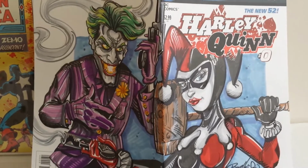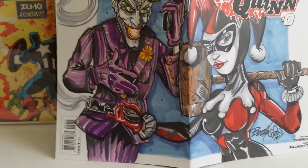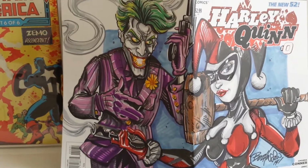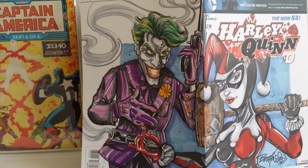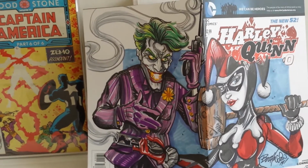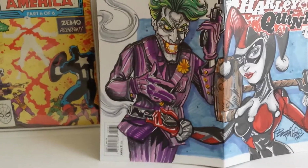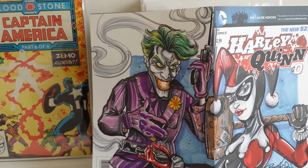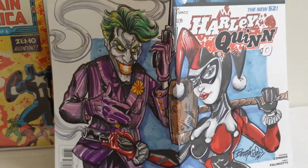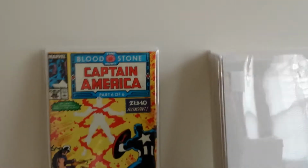But yeah, he took this blank Harley Quinn Zero and did an animated Harley and Joker wraparound sketch for me, color and everything. He actually supplied this blank Harley Quinn Zero variant. He did this whole thing for $50, gorgeous. And I like the way the smoke in Harley's gun goes off page and comes back and connects to Joker's gun. Very cool. My buddy Buzz knocked that out of the park. He's awesome. Please buy The Living Corpse.